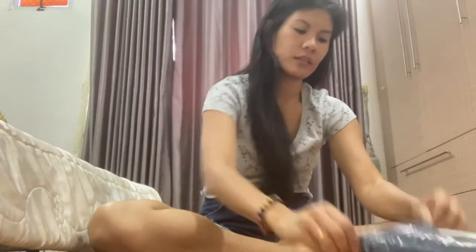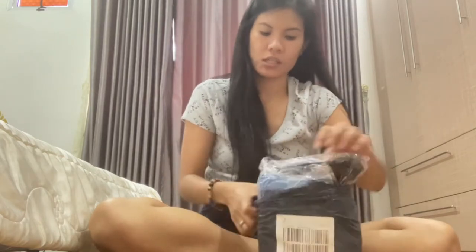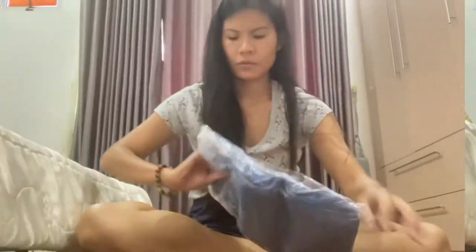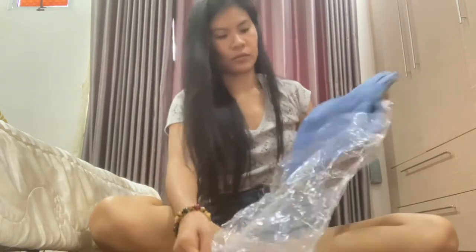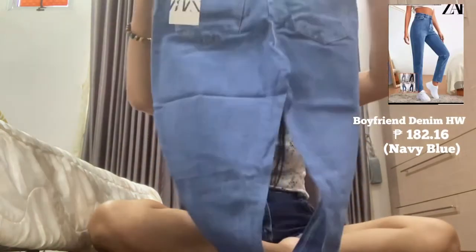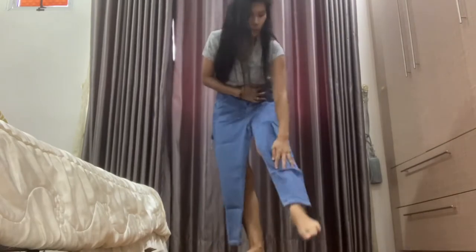Maliit lang naman ito. So, the first one I'm gonna open is, I got pants. So, let's open. It's Zara inspired, and it's actually high-waisted and somehow loose.